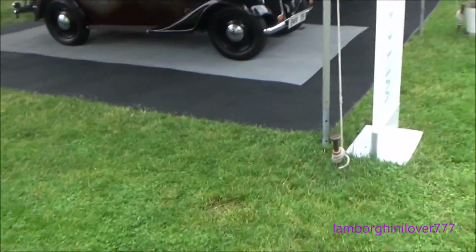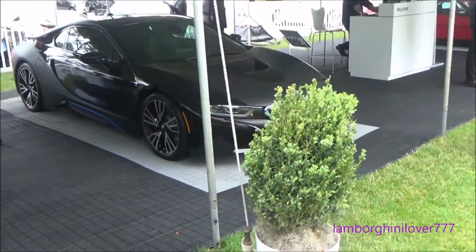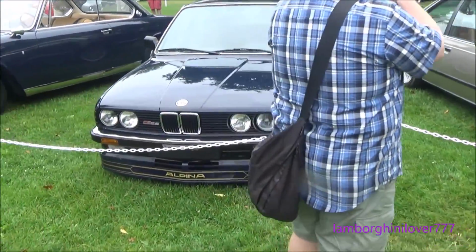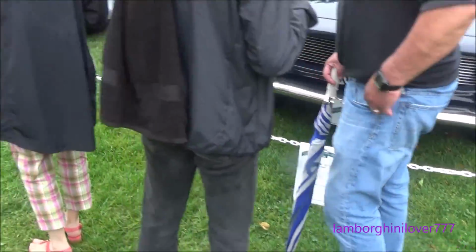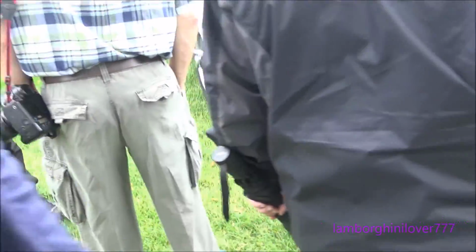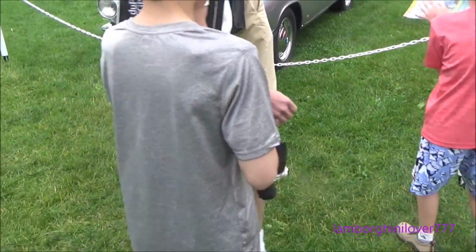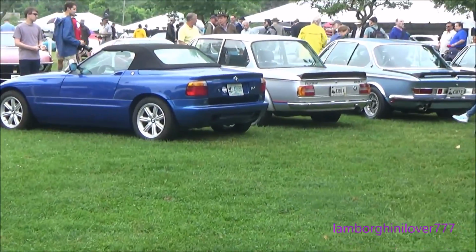Here we have this old car. An i8. BMW. An old Alpine, a C2. Another old BMW. Another BMW. This really nice Beamer. We've got the M1. We've got this nice BMW. And we've got my M1. And all those.